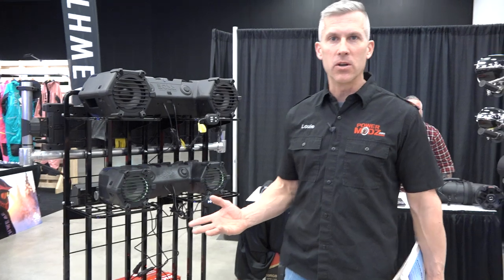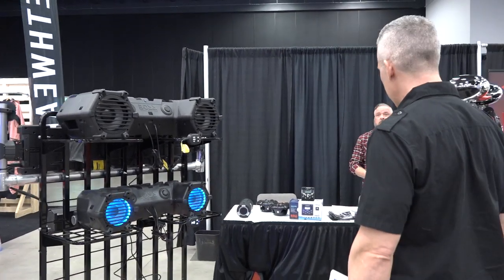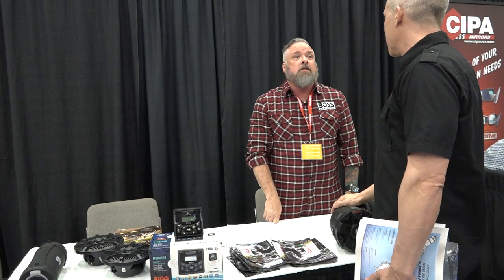I can't believe how popular stereo systems are for ATVs now. It's pretty crazy. ATVs, UTVs. How are you doing, sir? Very good. Hanging in there. Yeah, I bet. Louis Skibo with Powermodz. I can't believe how popular these are on ATVs now.